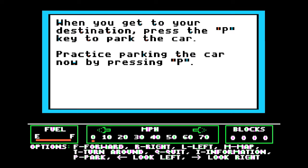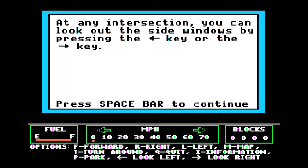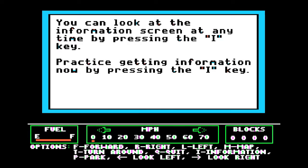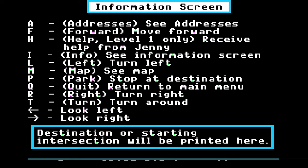When you get to your destination, press the P key to park the car. Practice parking the car now by pressing P. That's right. Okay. At any intersection, you can look out the side windows by pressing left or right. You can look at information by pressing I. Practice getting information now by pressing the I key. Okay. Wow. Menus. Menus are great. Destination or starting intersection will be printed here.